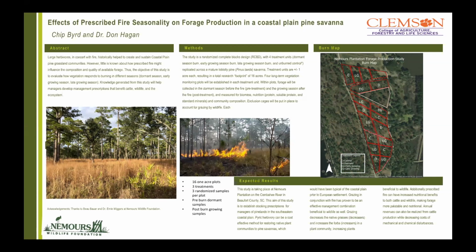Chip, I've burned on Nemours, and we did rings on all pine stands, because they just go up no problem. Yeah, it's such a small unit. My units are between 9/10 of an acre all the way up to 1 1/3 acre, and a ring fire I think is appropriate because you're not going to get great intensity towards the middle of the stand.